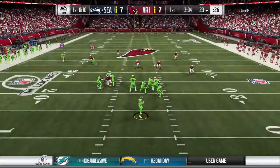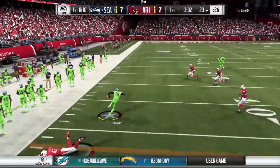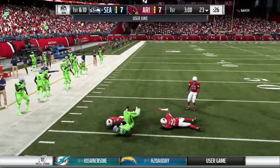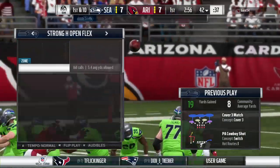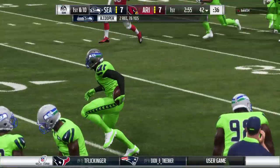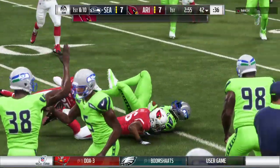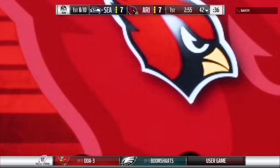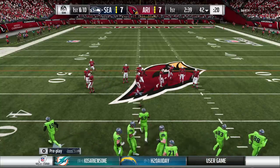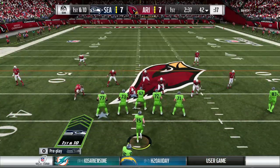Now a play fake here on 1st down. This one caught left side by Cooper. And they get him down, but not before he takes it across the 40-yard line. The drive starting play, a good one. Give him 19. One play has him up past the 40 already, and another 1st and 10.